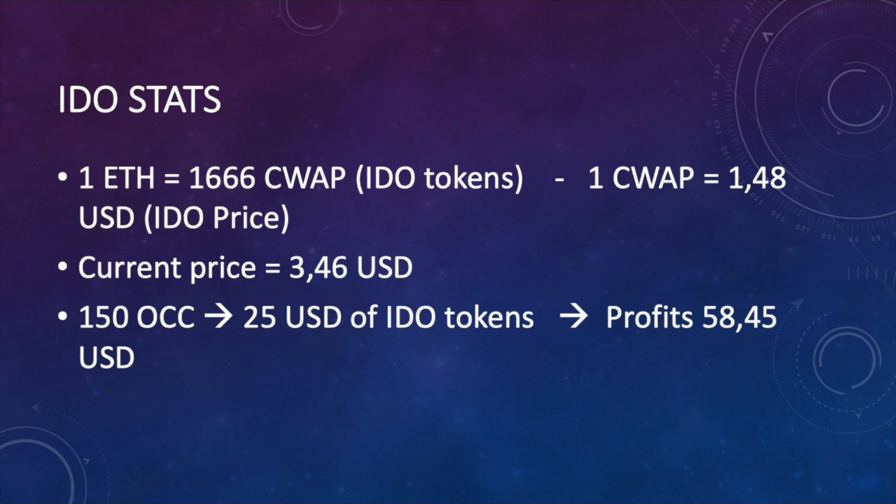And at the moment of the recording, the current price is $3.46 for the CWAP tokens. That means it's a little bit more than 2 times the price of the IDO, and that's not a big multiplier. Normally you see multipliers of 10 or 20 or sometimes 100 times the IDO price. But it has to be said that there has been maybe not a bear market, but a big dump recently in the crypto market.